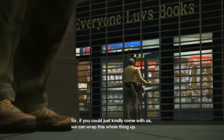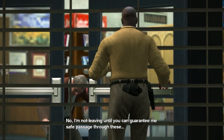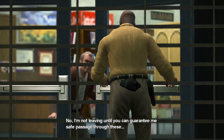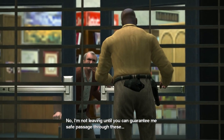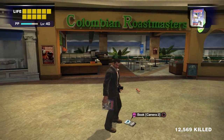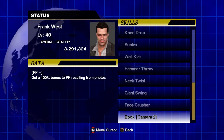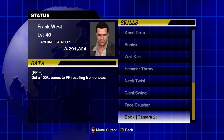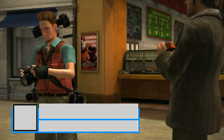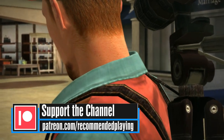Everyone Loves Books is locked and only becomes accessible after the morning of day 2 when you're doing the story cases. If you ever miss out on the story cases, it'll stay locked for the duration of the game. Finally is the Camera 2 book, which is located outside Colombian Roastmasters on the second level of Paradise Plaza. The Camera 2 book will increase your PP from photographs by 100%. This is only available on the third day, and only if you've completed all of Kent the Photographer's challenges.